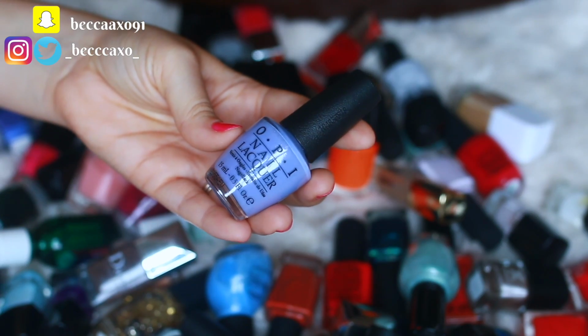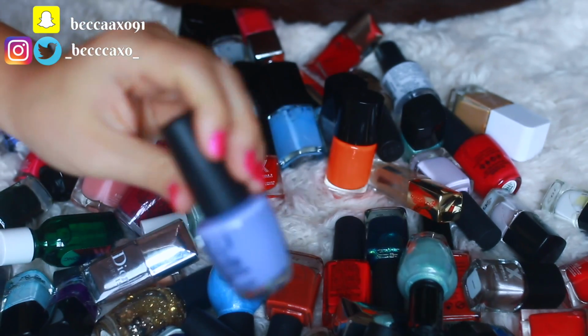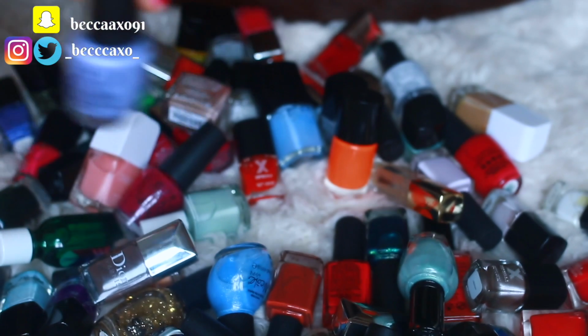This one I think I'm gonna keep. This one's called You're Such a Budapest. This one I used all the time when I first bought it. I remember buying this one. I bought this one from Ulta, so I will hang on to this one.